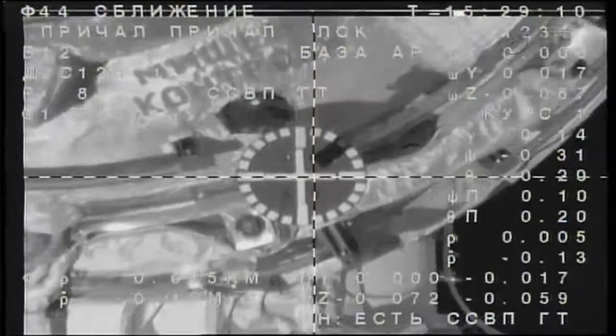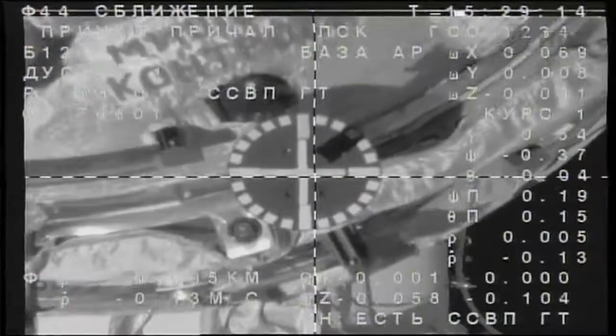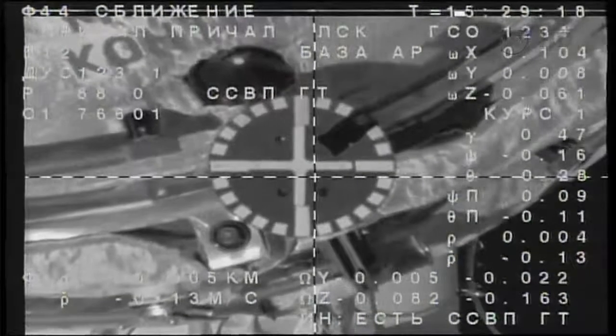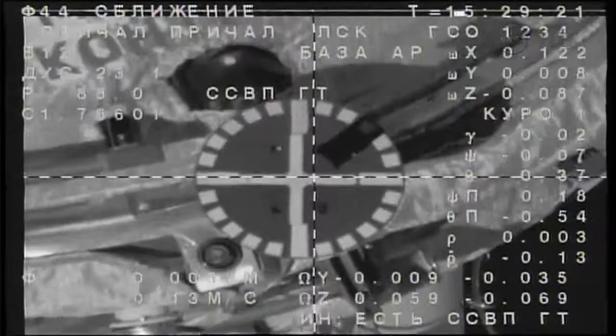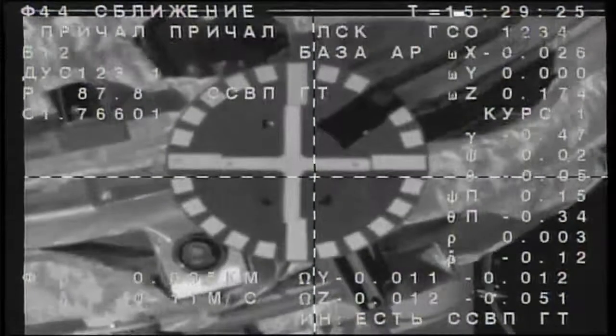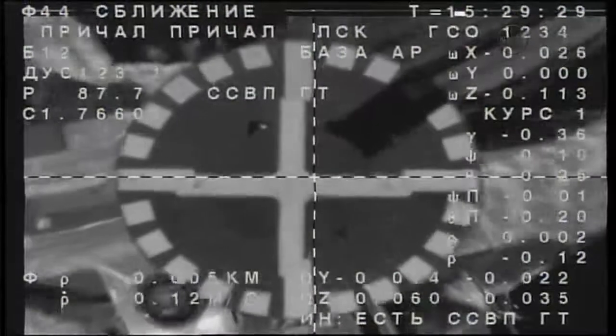Range is approximately 4. Copy. The target is at the center, the crosshairs are aligned. Copy. Proceed. The target is at the center.